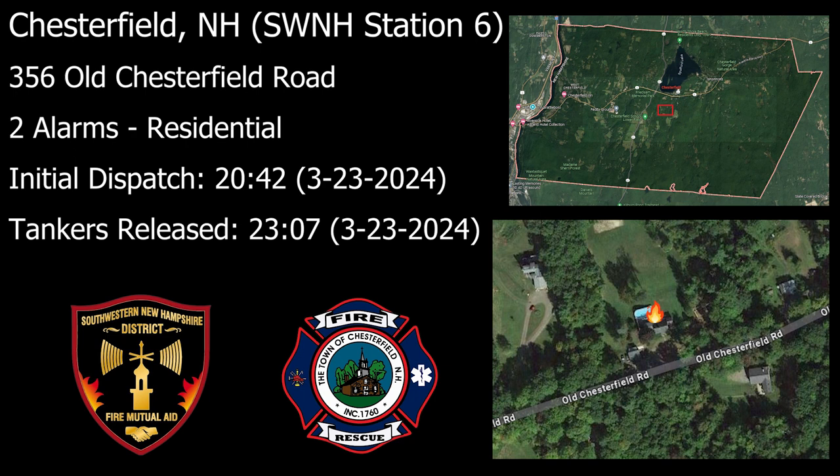415, 29 Tanker 1. 29 Tanker 1, Engine 1 will be responding. 29 Engine 1 responding, 2044. 415, 36 Rescue 1. Yeah, the trip road, it is not cleaned up, and I'll be responding back to the station for this. 36 Rescue 1, you're clear from Glebe Road, responding to the station, 2045.